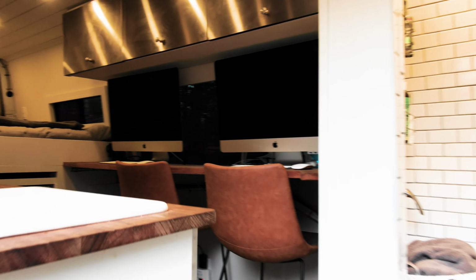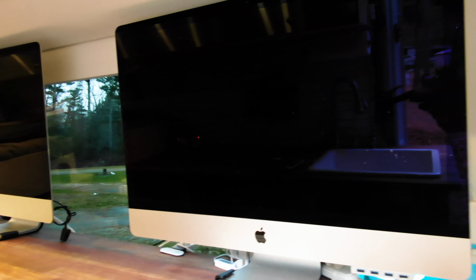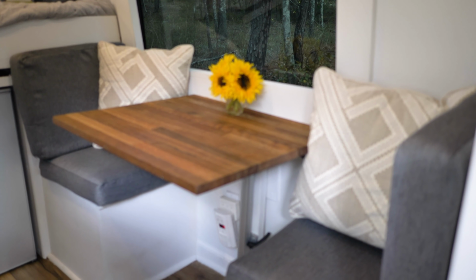We definitely miss having the full office area. It was nice. It was just easier, and we really liked having that larger screen. We can move more windows around, that kind of thing. But this is a fully livable, functional van.